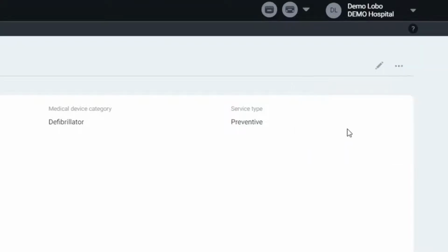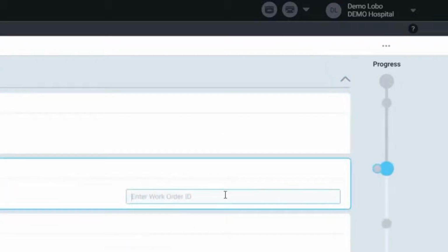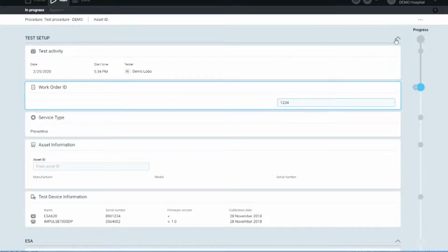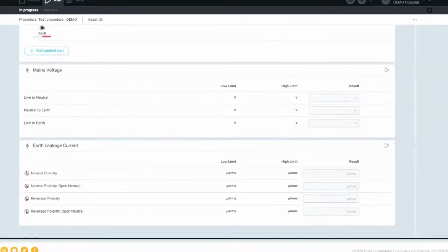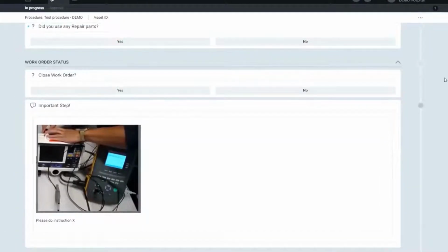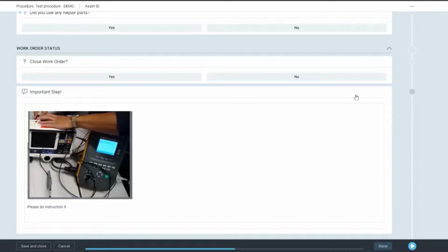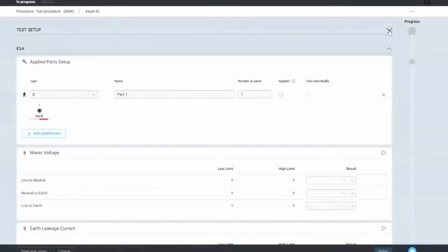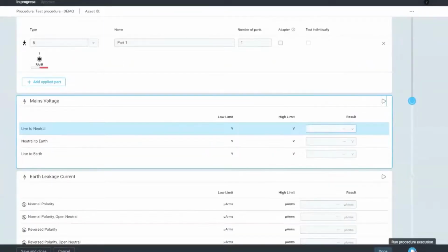All you have to do is click run procedure, and I have already attached my two Fluke equipments that are necessary for the demo. So now all I have to do is, let's say, add the work order that I want the reports to be uploaded on my asset management software and press play. I will select the part that I want this to get started. So I want us to start right here, and then I'll press play.